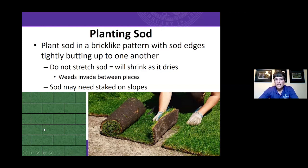With sod, you kind of want to plant it in this brick-like pattern where we're alternating our lines across the lawn. You want to make sure that you don't stretch the sod as you apply it, because sod will shrink as it dries, and those cracks that are left in between the sod pieces are often a place where weeds will pop up as a result.